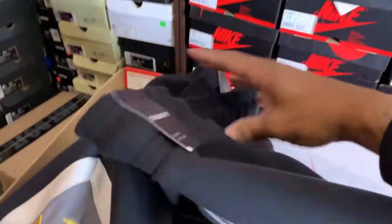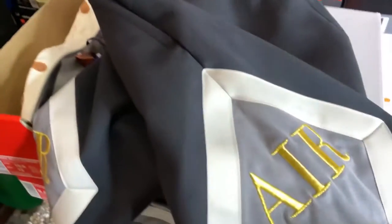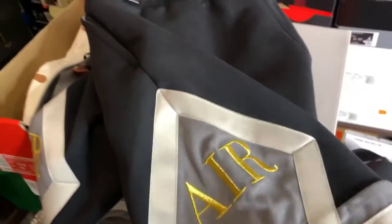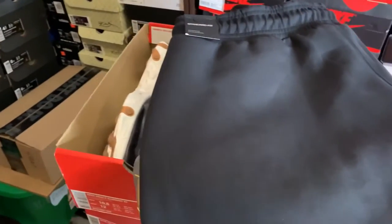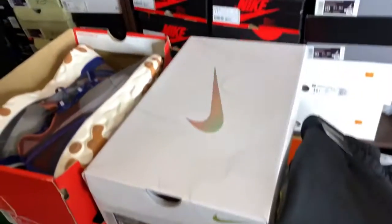Hey, so don't sleep on your clothing aisle. Sometimes you have to look around also. You don't have to just focus on the sneakers. There is also a gem right there, especially shorts, shirts, Jordan shorts, Jordan pants, joggers, hoodies, somewhere like that. So don't ignore the clothing aisle and the clearance aisle of clothing. There is money to be made on the clothing.